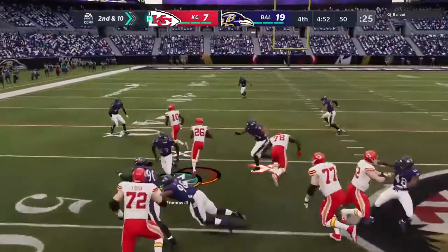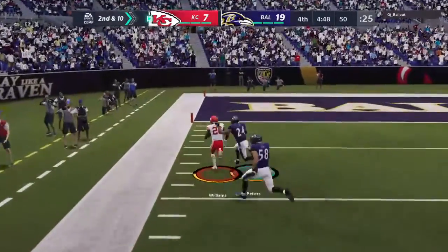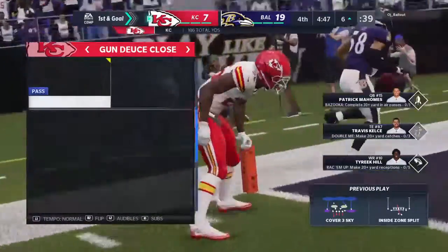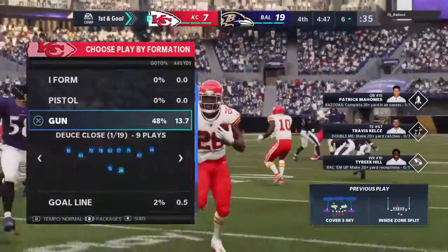They go back to the ground with Williams. And some room to maneuver. Past the 20. And he is finally out of bounds, just shy of the 5, all the way down at the 6. An outstanding pickup there for the Chiefs. 43 yards on the ground.